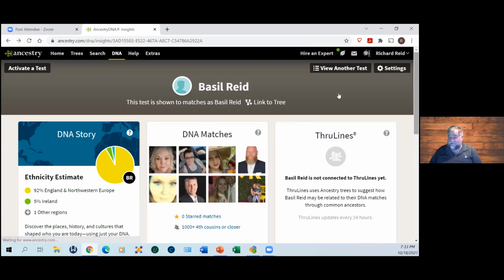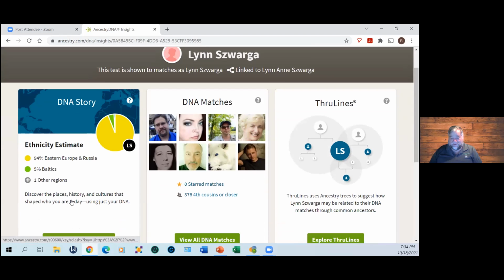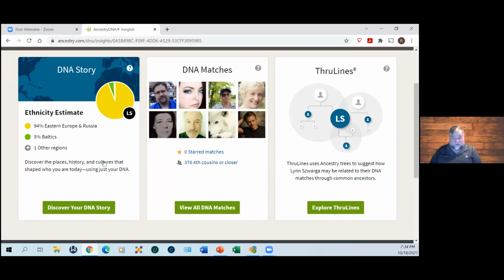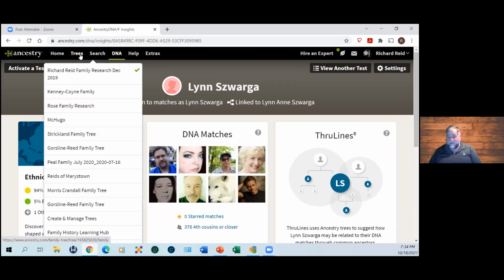Okay, view another test. I forced my wife to do it. And look at this. Her family is Polish, and this is 100%. Of course, how accurate it is to what we expected to find there. We have found several people here. 376 fourth cousins or closer. Not as many as we would find with my dad, that's for sure. But again, it depends upon the number of people that take the tests from a particular area. All right, so I want to go back.